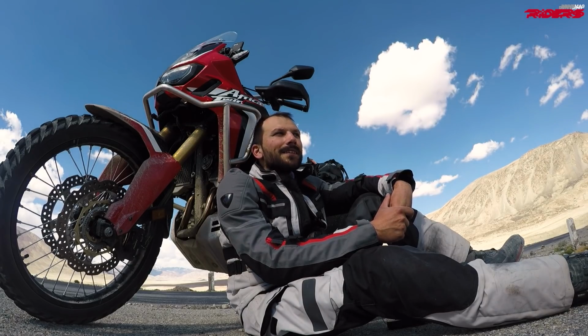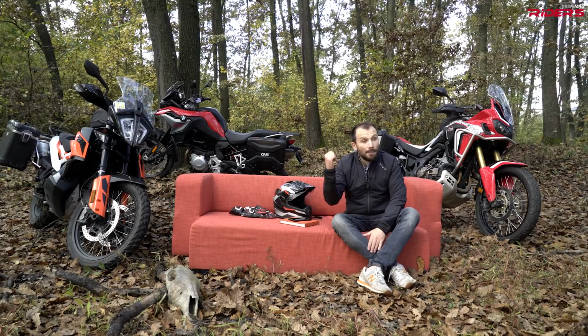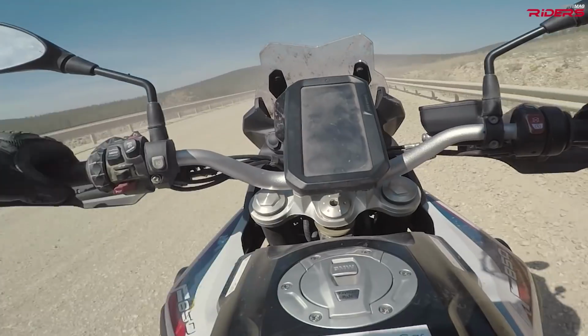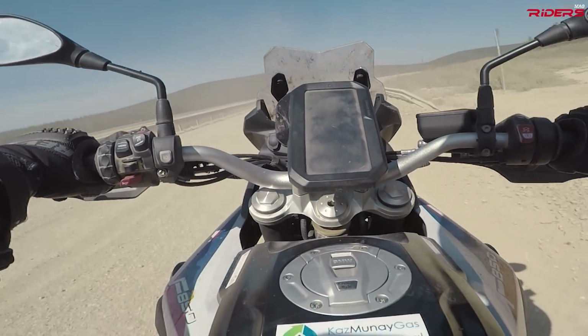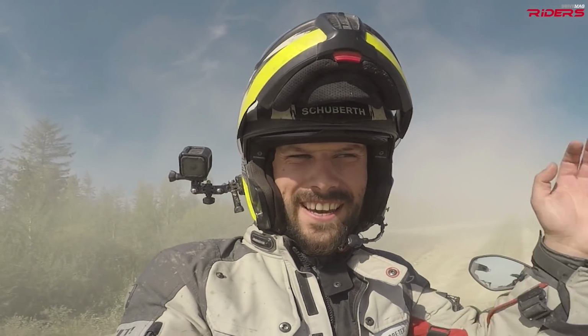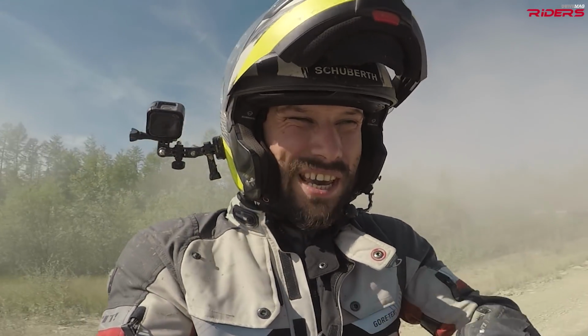It's been 2 days since I'm riding on the Pamir Highway and it feels overwhelming. And back there is the BMW F850GS, the bike I used in Siberia on the Road of Bones. Well, it's not exactly the same bike because I couldn't find it, but it's the same model. This is the traffic on the Lena Highway.